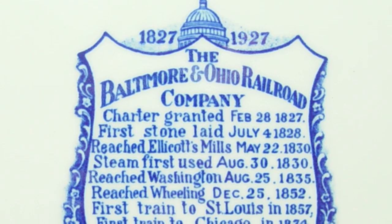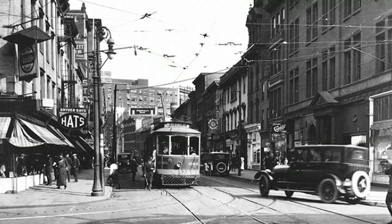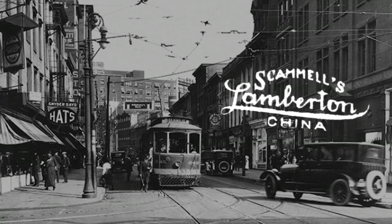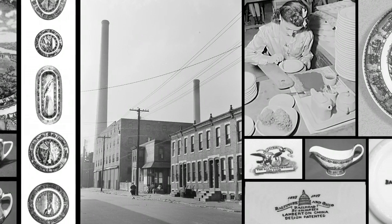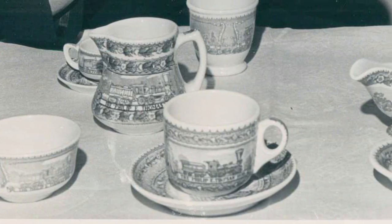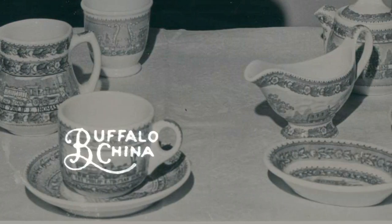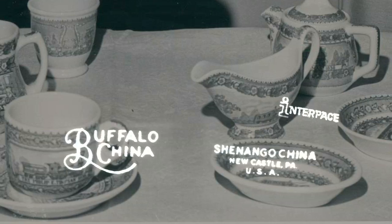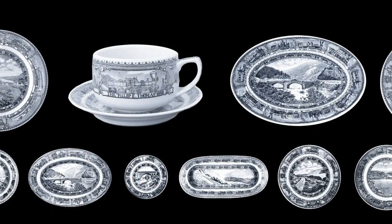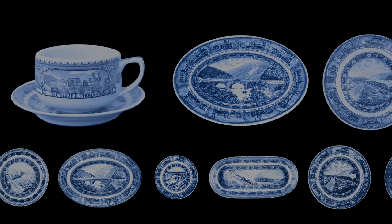The china was produced by 6 different china factories over the years. The original company to produce the china for the B&O was Scammell's Lamberton China Company of Trenton, New Jersey. As companies changed hands or production costs would rise, other china factories were commissioned to produce the china for the dining car service. The other companies include Buffalo, Interpace, Shenango, Sterling, and Syracuse. Since various companies produce the china, minor variations in the pattern, color, and back stamps are common.